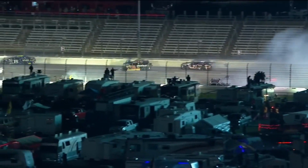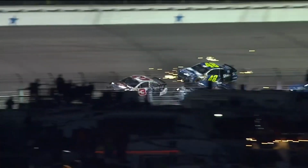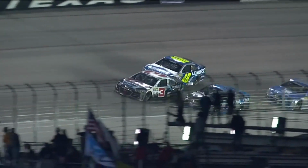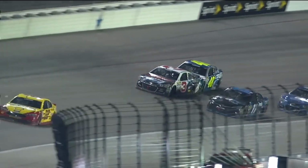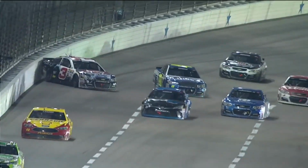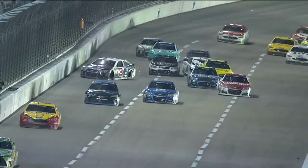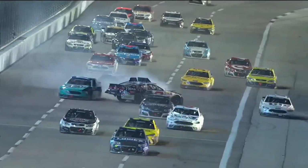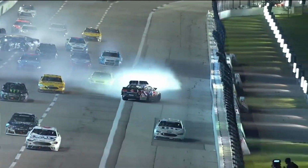Look at all 3 of the Childress cars piled up there. So you can see the 3 of Austin trying to get down, but the right front of the 11 gets him loose. He goes up the racetrack. Jimmy's checked up sideways, trying not to get into him. Stay off of him. Wow, look at that. Amazing save by Jimmy. Boy, and by Trevor Bayne, who got almost sideways. Oh, yeah, you're right. That 3's like a pinball.